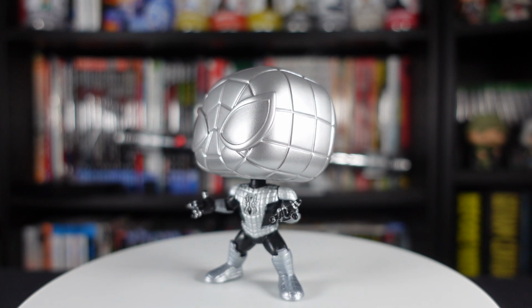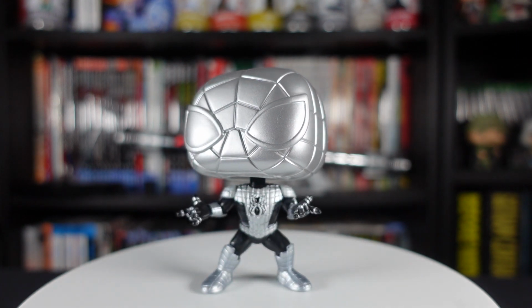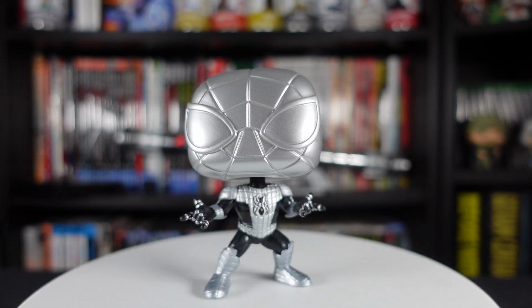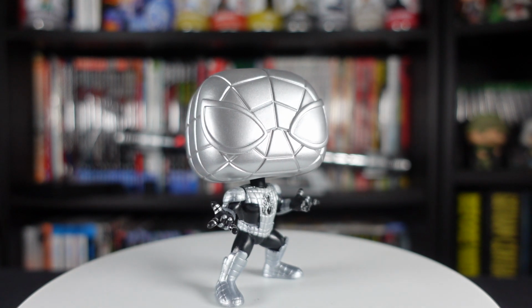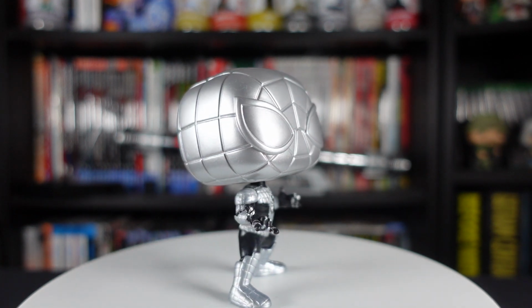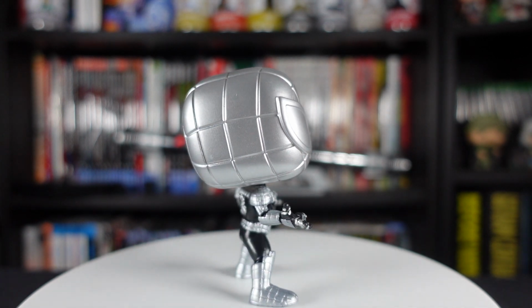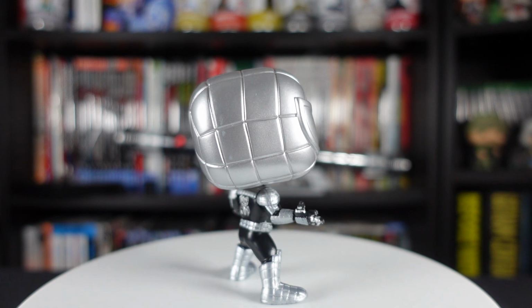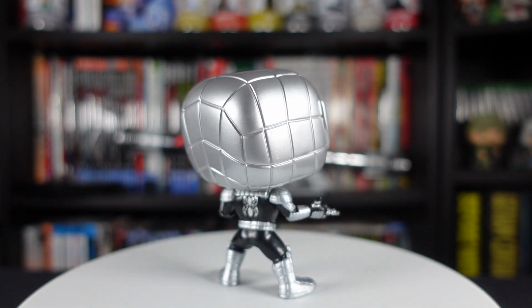The fourth figure is the Spider Armor Mark 1. Now, again, I'll be completely honest, I don't know if this belonged to the Peter Parker from Earth 616, or if it was a different version of him within the Spider-Verse, but I've definitely come across this before. I always had a fascination with this design way back from the Spider-Man animated series from the mid-90s, which I was a huge fan of.